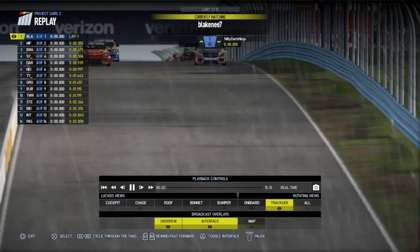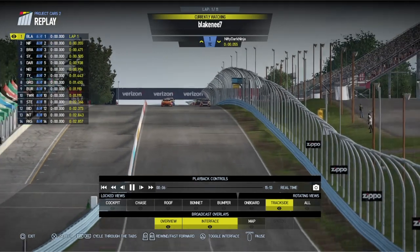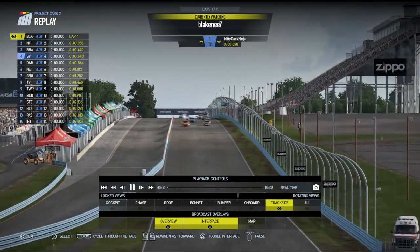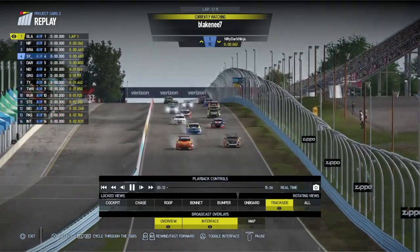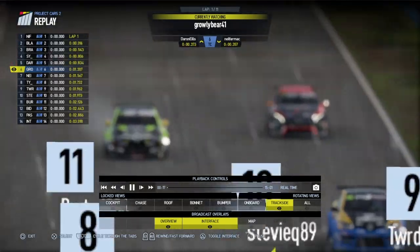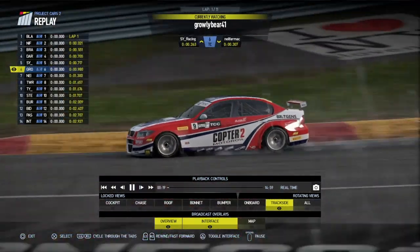Watching from the far distance as we get ready for lights out, and they're away. Down towards turn 1 we go. Looks like everyone gets quite a decent start, and then the water starts to affect things. Blakeney's into the first corner first, Nifty alongside, Growley in the middle there in 6th place.